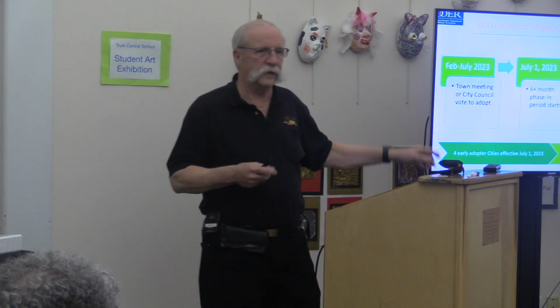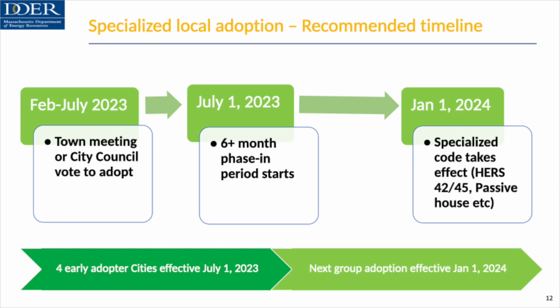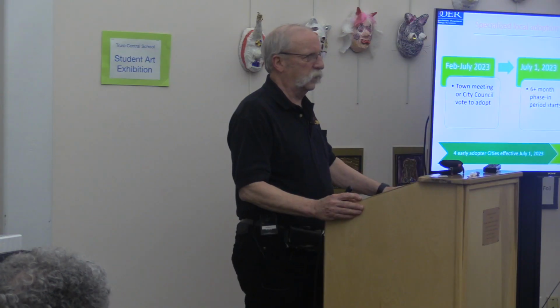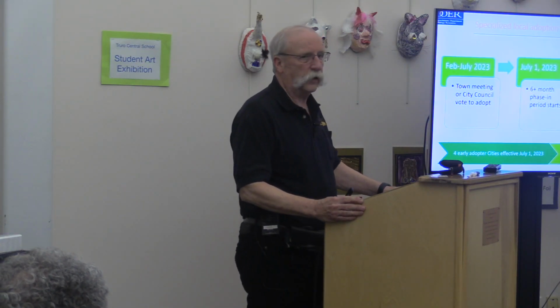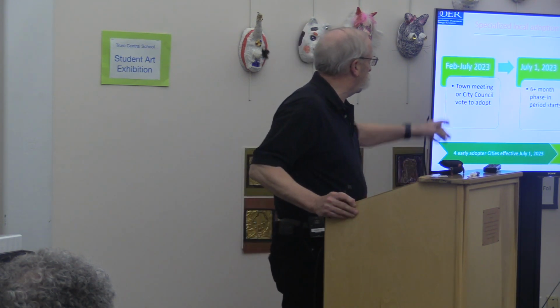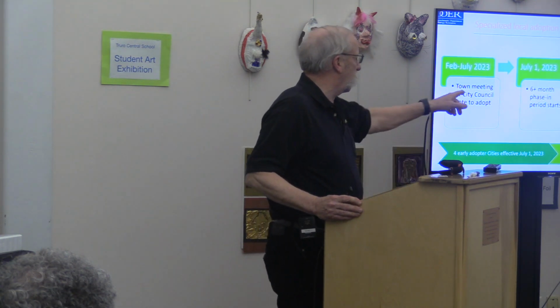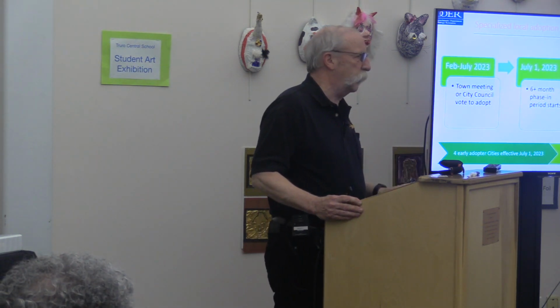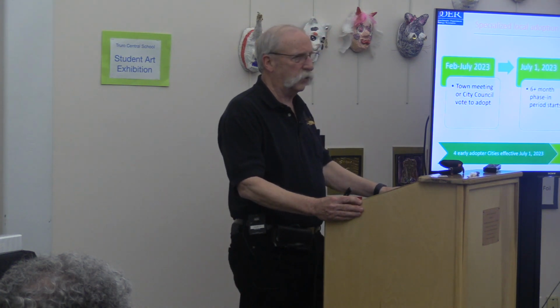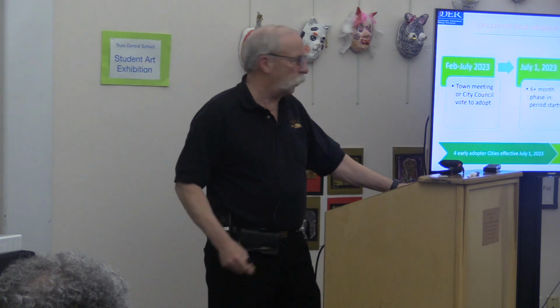This is specialized. So in the specialized code, the town, like you, votes to adopt it. Then the DOER wants to give yourselves 6 months to put it into place. And so if you adopted it at your next meeting, you have a 6-month phase-in starting July 1, and then that would be in place by January 1, 2024.